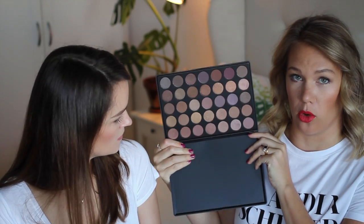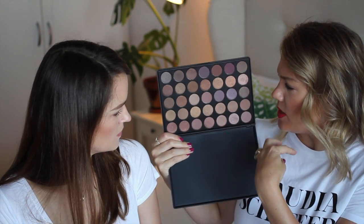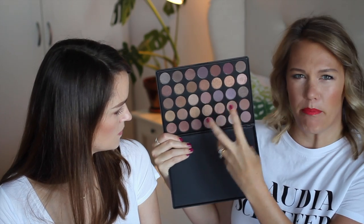Then I've been using, this is the 35T, which is the one I've used the most. This is, as you can see, all more neutral shades, lots of golds and taupes and sort of dusky purples.